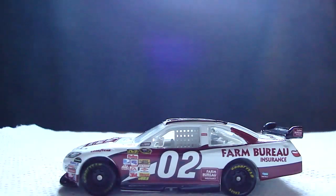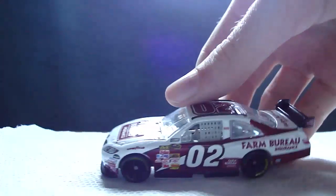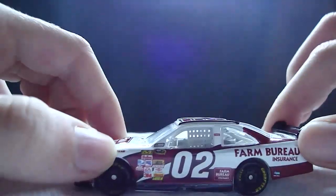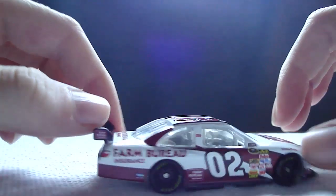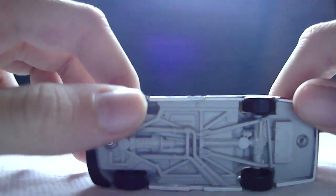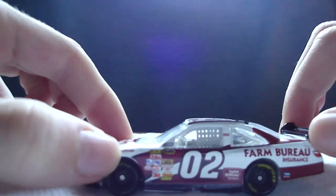So yeah, here's a 360 view. Here's the left side. So here's the front. Here's the right side. Here's the back. And here's the top. If I had to give this car a rating, I would give it a 9.3 out of 10. It's a nice car. Yeah. So, the faults on the car, I looked before and there are none at all. So, it's a mistake-free car. So, this is an Action car with black plastic tires and a white plastic window net. So yeah, that's pretty much it.